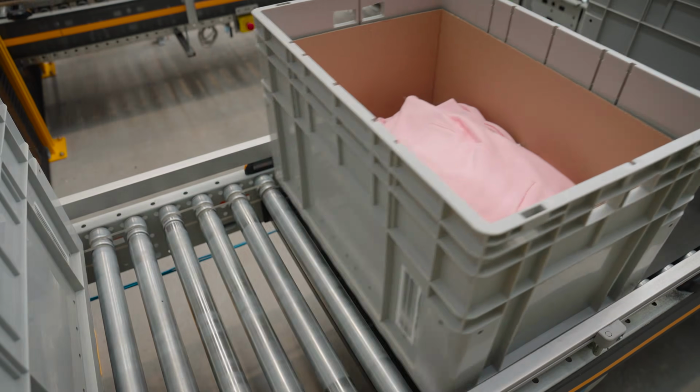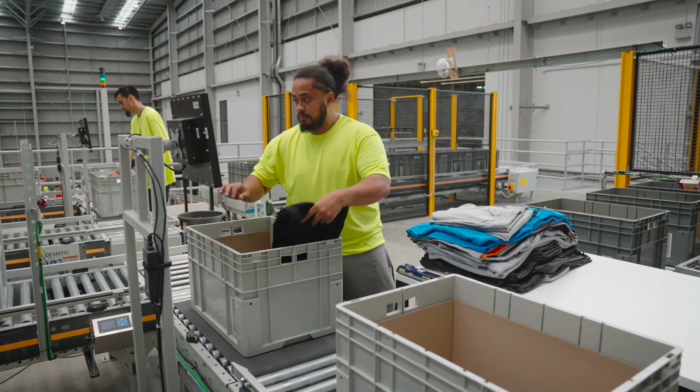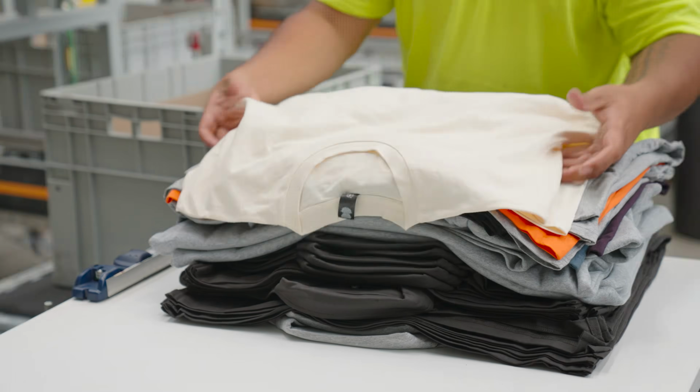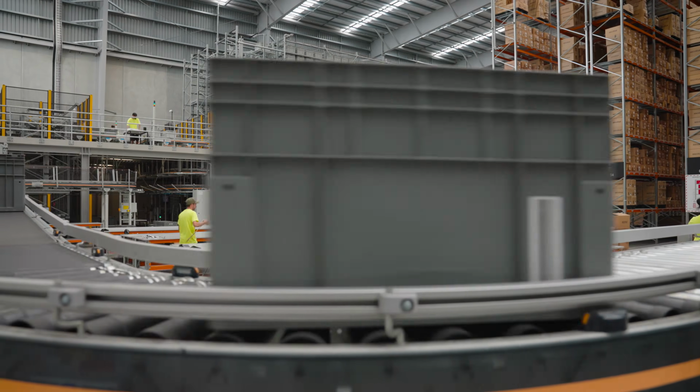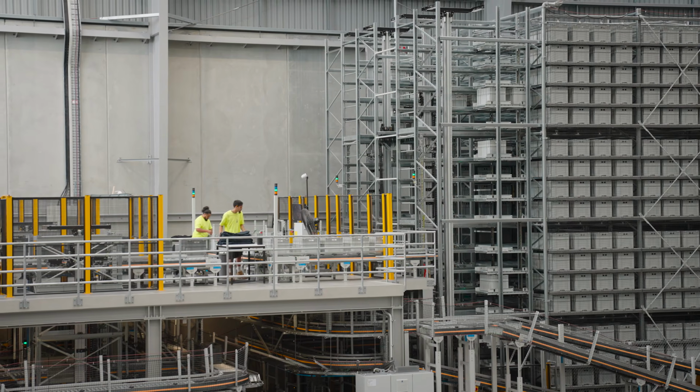The product basically sits inside a tote with a cardboard liner, and it's sitting in raw format, whether it's white t-shirts, black t-shirts, and because the shuttles and the totes are being shuffled around and used and picked out of very quickly, there's no lint build-up or dirt or dust getting on the product.